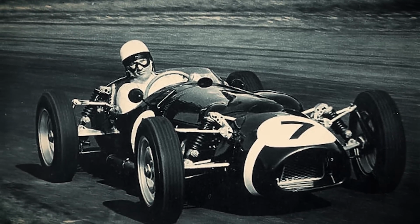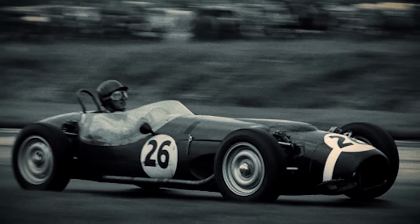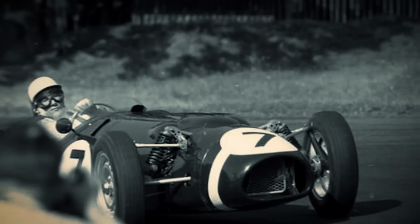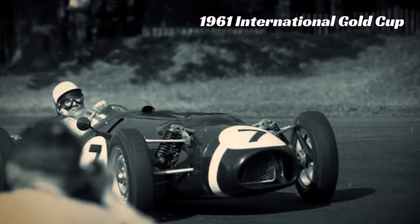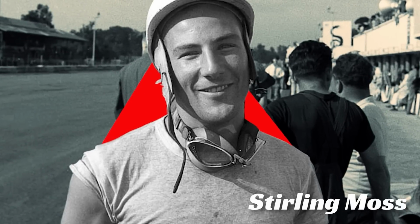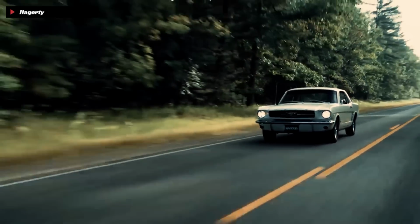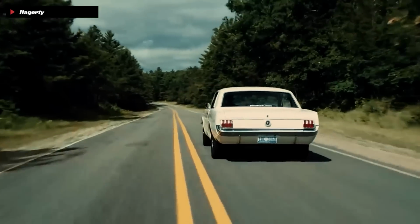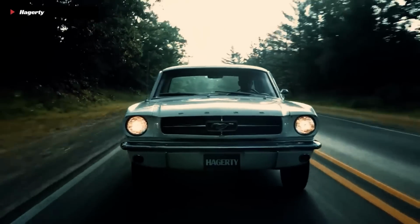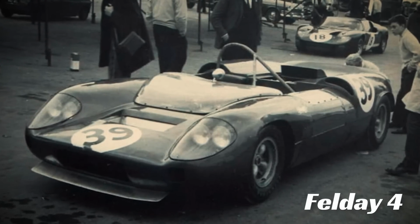And while it did not see a ton of racing action, it is still to this day the only all-wheel drive Formula One car ever to win a race, being the 1961 International Gold Cup, where the car was piloted by the legendary Stirling Moss. But their initial plans paid off because even though the P99 wasn't super successful, this exposure did gain them contracts to help build various all-wheel drive race cars, like the Felday 4 Ford and others.